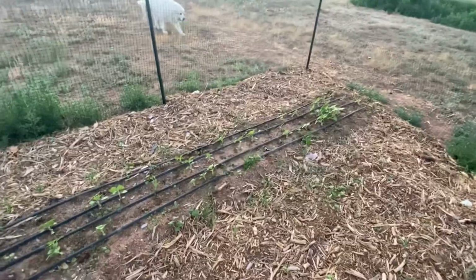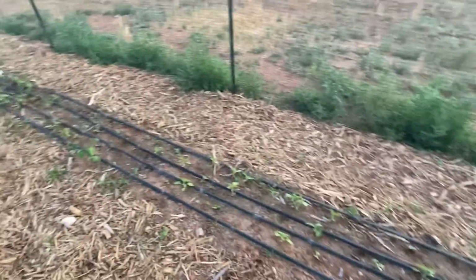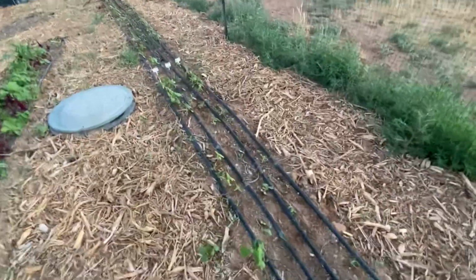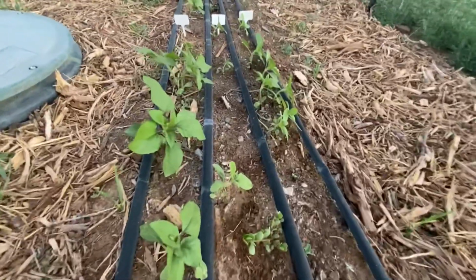This last row here is probably 6 different types of sunflowers. Our youngest kiddo helped me plant in here, and they are all leaning towards the waning sun.